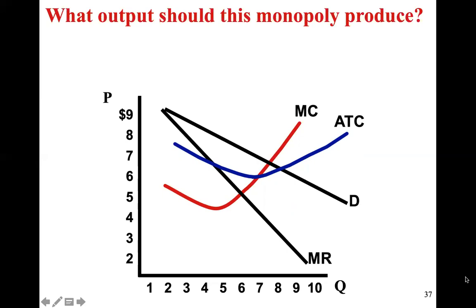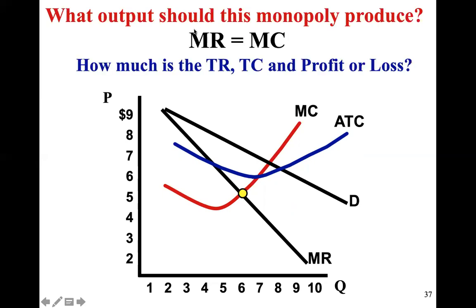This firm should produce at the quantity that all profit maximizing firms choose to produce at, which is where MR equals MC. So looking at the graph, you find the MR equals MC intercept, which is right here, at a total quantity of 6, okay, which tells us in order to profit maximize, this particular firm should produce 6. So the next question is going to be, how do we get our total revenue, our total cost, and then therefore our profit or our loss for this firm, okay?